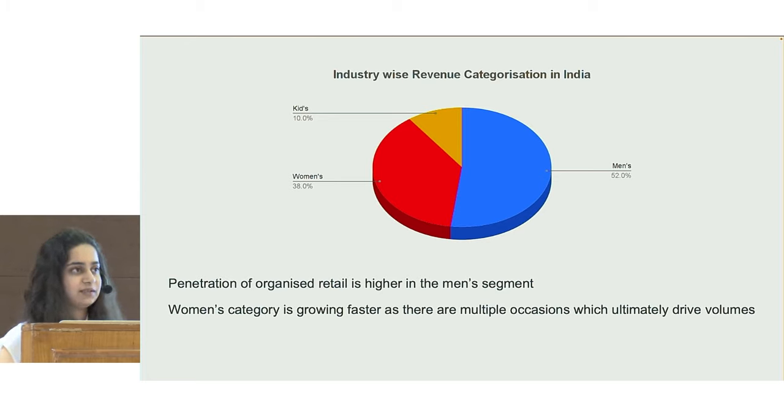Coming to the segmentation in terms of men, women and kids, the men's segment, of course, has a higher share at around 52%. The women's is at around 38% and the balance is kids or children. The penetration of the organized retail is higher in the men's segment, and the women's category is growing at a faster rate as there are multiple occasions which demand higher volumes.